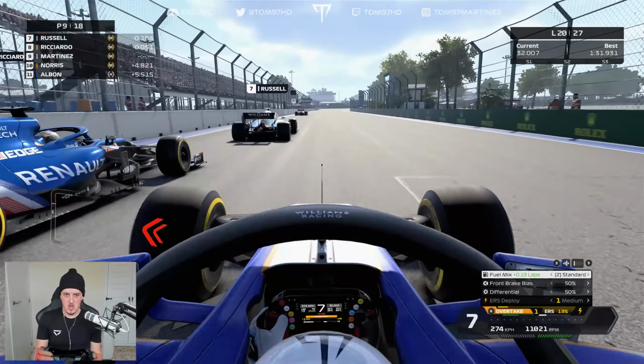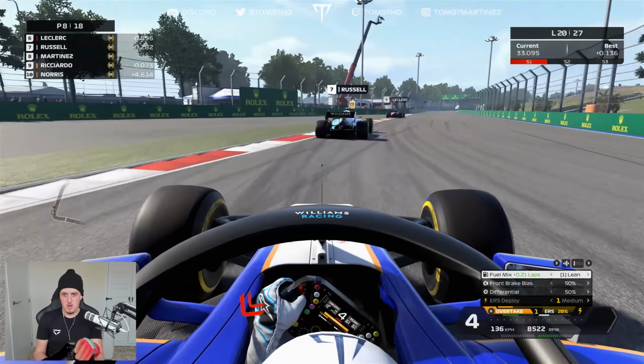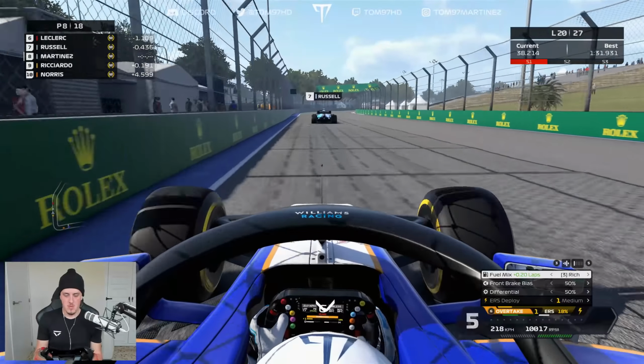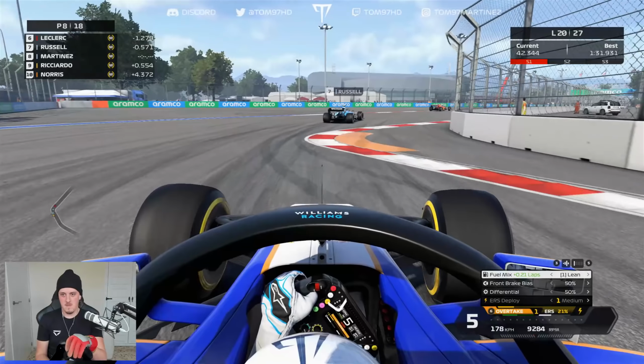Bit of oversteer, but we've managed to get on the inside of Daniel Ricciardo. Gonna give him the squeeze there and put him off. There we go. Right, P8. Let's get Russell now, and then try and get Leclerc after that.